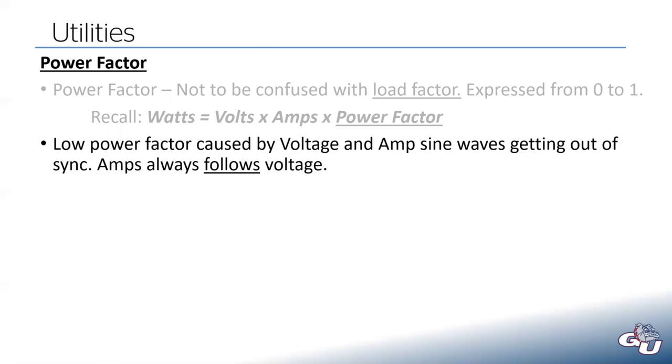Normally I would draw this on the board, but a little hard to do from here. Amps are always going to follow voltage. So in America, we have alternating current power. And so your voltage at any outlet in your house is based on a sine wave. And when something is applied with a voltage, it will induce a current. And then the amp will also have a sine wave, but they aren't entirely in sync. And that's where this power factor deal comes from.